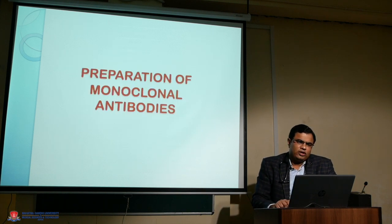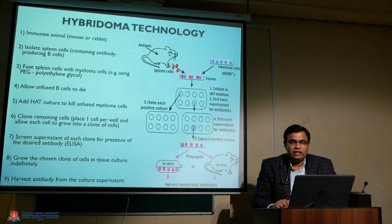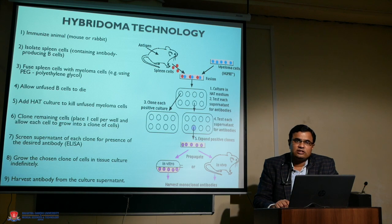So how are monoclonal antibodies prepared? They are prepared by the hybridoma technique, in which a mouse is immunized and the spleen cells are isolated. These cells are fused with myeloma cells, and the unfused B cells are allowed to die. Then HAT medium is added to kill the unfused myeloma cells. The supernatant of each clone is screened for the presence of the desired antibody and separated.